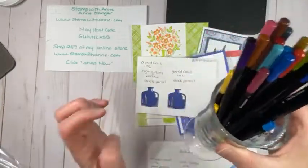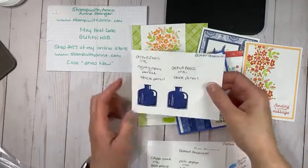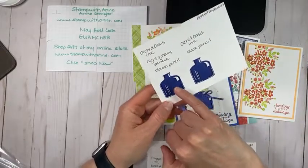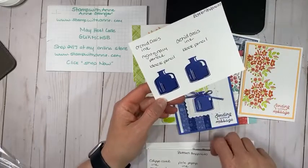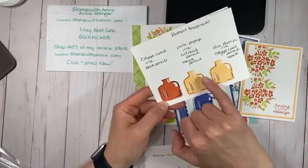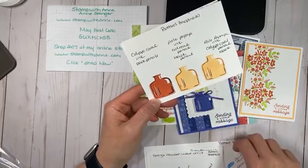So if this is something you guys would like to see, I know I did it with my team, but I would love to do it with my customers. I could totally do a project. So I stamped it, and then I used Night of Navy and black to highlight the pencils. And here's just some more. This one I used Calypso Coral and black. This one I used Pale Papaya, Real Red, and black, and then just did that.